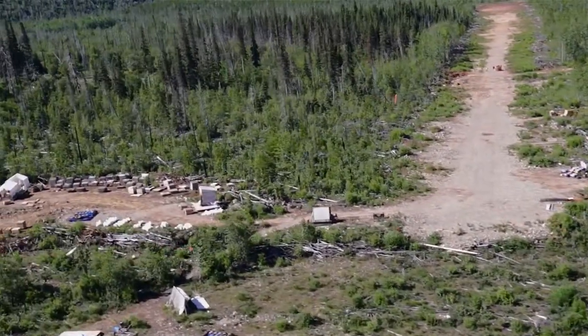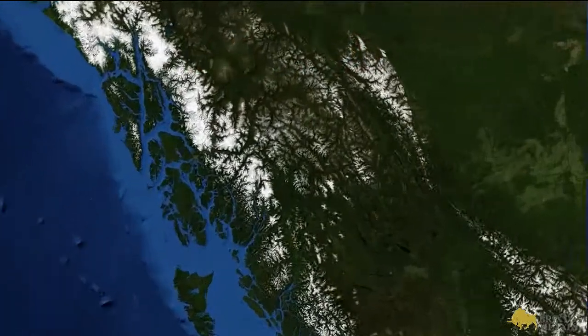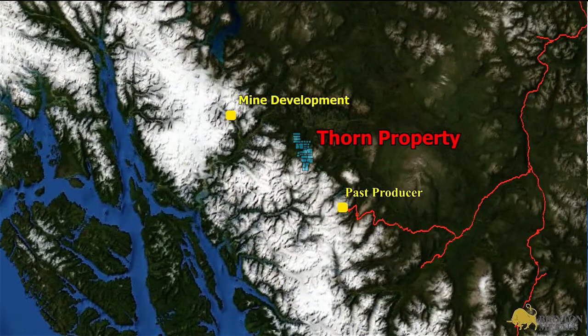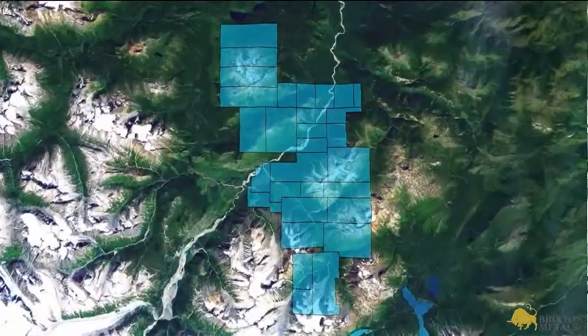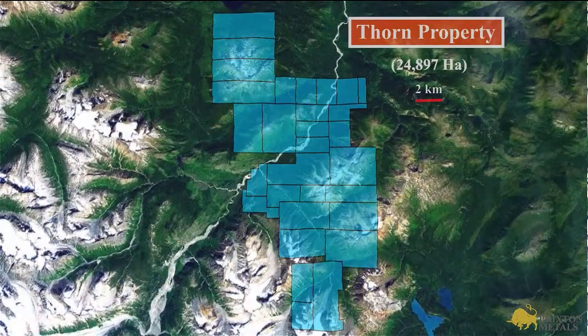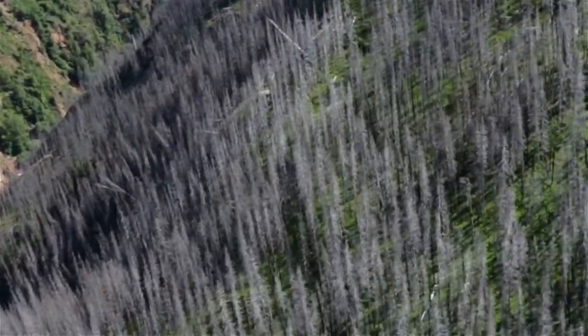The Thorn property is located in northwest BC. It's about 130 kilometres away from the village of Atlin, and it's a 27,000 hectare package of land, so a huge expanse of land to be explored. Currently we're exploring the O-band zone, which is where we've had previous successes with exploration.